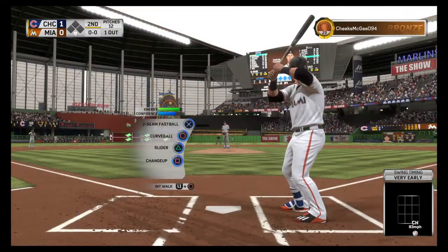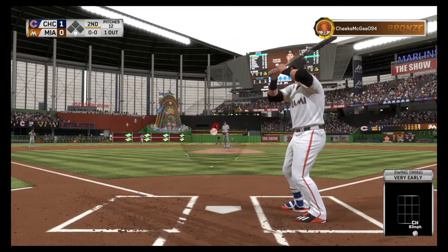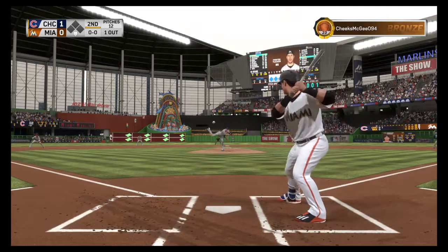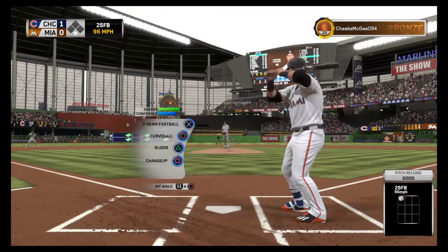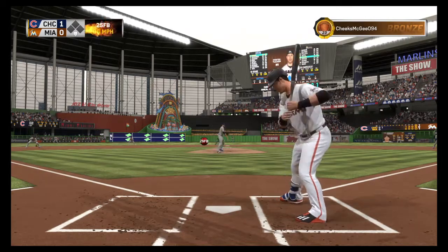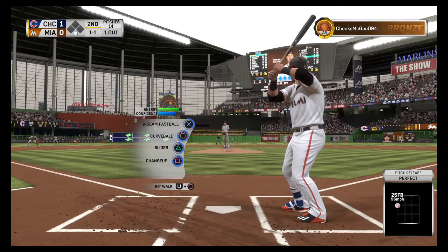Preston Tucker digs in now. And he is proving to be something of a non-threat with a bat in his hands this year. The average isn't pretty. A fastball here as he'll take a look at ball 1, 1-0. A fastball that finds the outside corner.